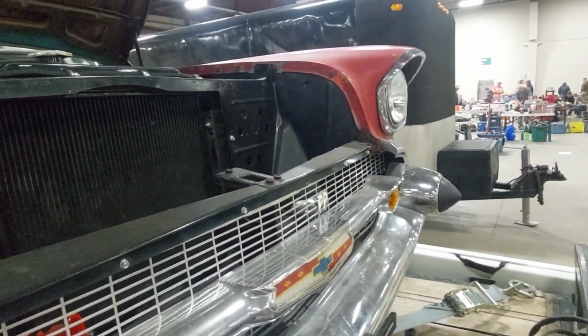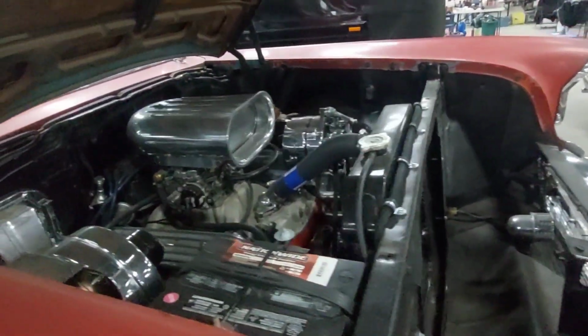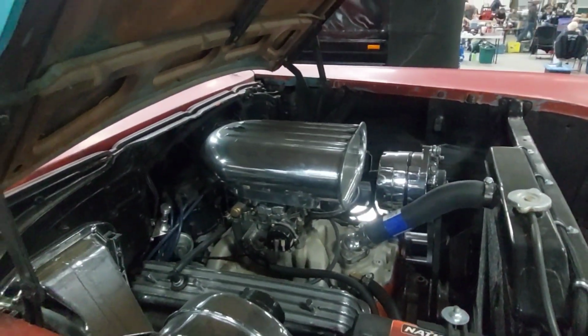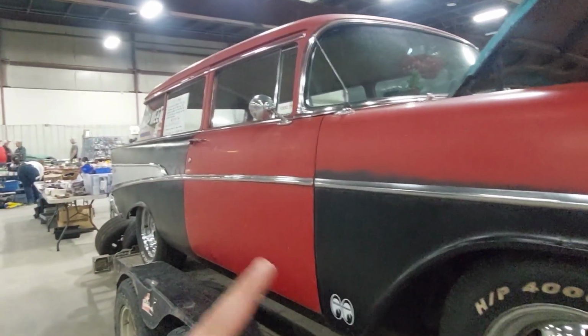But, you know, it's really awesome. You see the Bud Light can for an overflow. And check out that motor. Just bitchin' looking, right? And this being a two-door wagon is very, very rare.